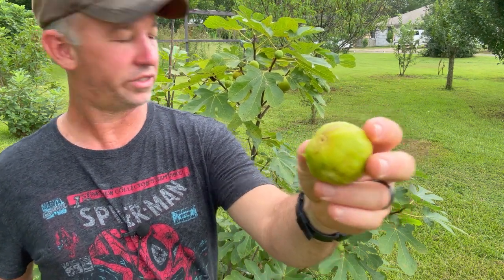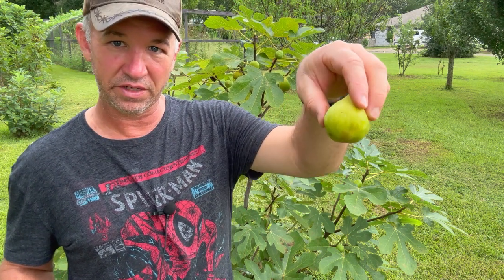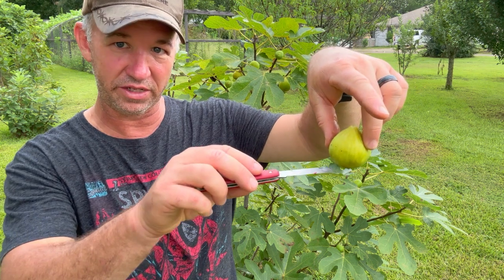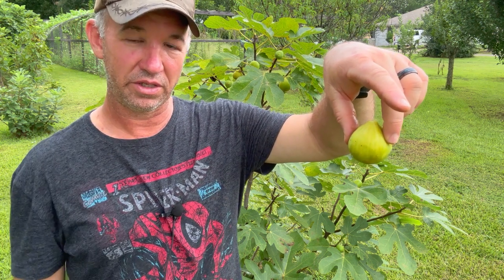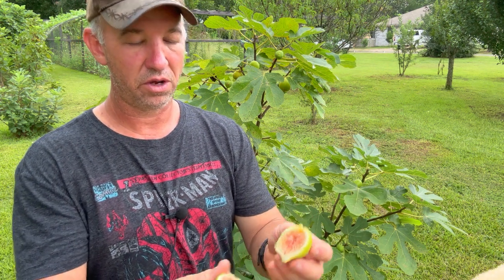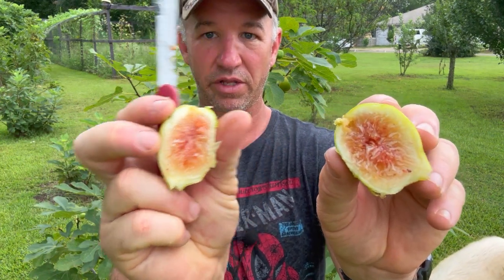Has a little bit of an open eye right there, so water tends to get up in there. But since this is such a heavy fig, it also hangs down on the tree, so less likely during light showers that water's going to get in there and contaminate that fig. Give it a nice slice. Open it up, and look at that red interior in there.